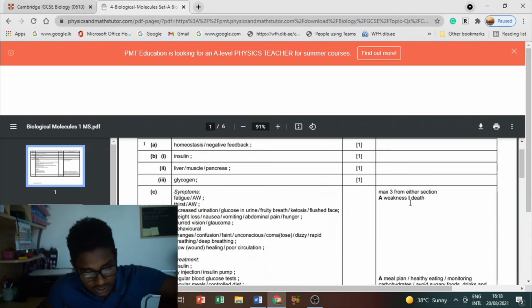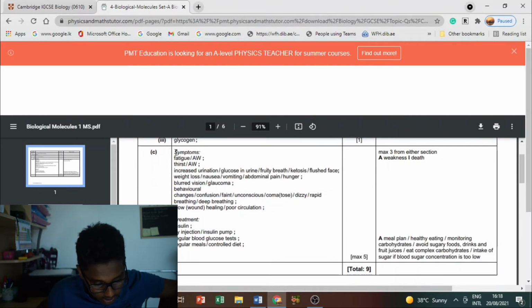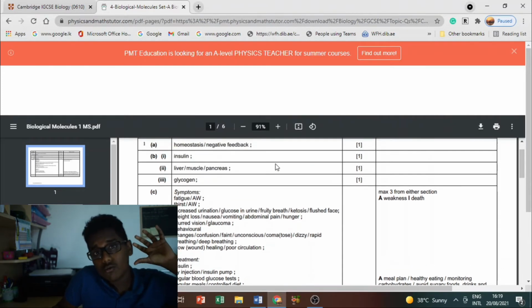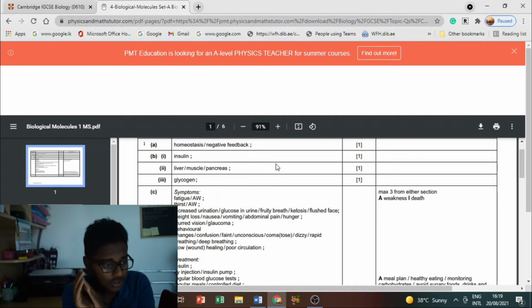So if you can see here, these are all the answers that are given for that question. For the C part of the question, these are all the answers that are given. If you have these answers, you can note them down. Once you got the mark scheme, you may get some questions wrong. Leave the questions which you get right. Do not waste your time on those. Go to the questions which you got wrong, and read the mark scheme.